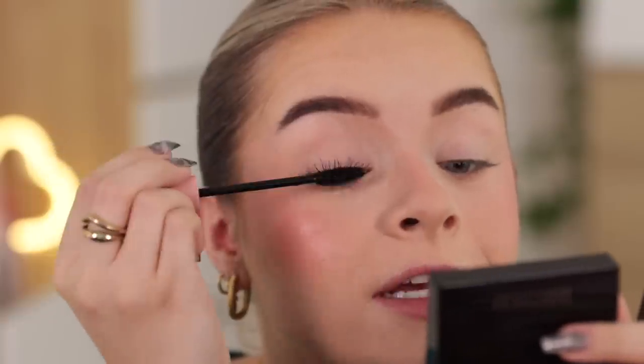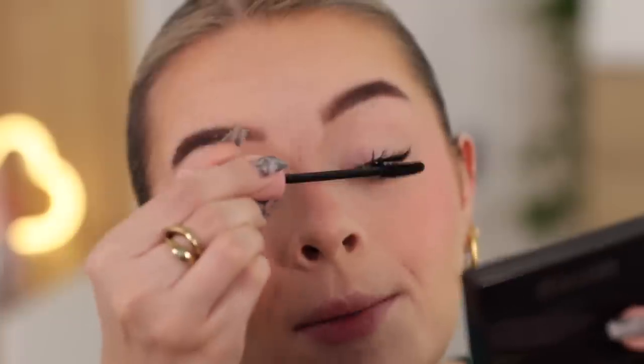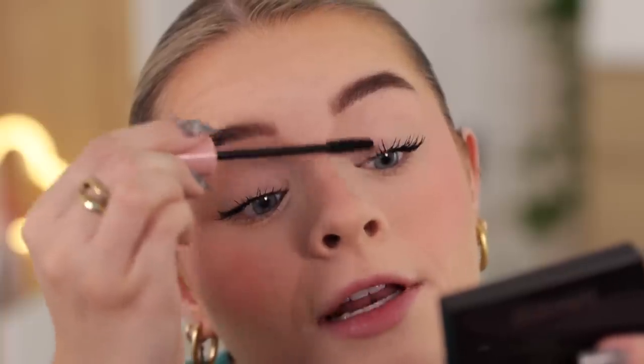You know what I kind of want to try? Because I always do my coats of mascara while the mascara is still wet. But I was watching Brooklyn and Bailey the other day, and they said that they leave their first coat to dry. So I guess, well, that was sort of two coats, but let's leave that to dry and then go in with another layer. In my opinion, it's definitely not the same as Roller Lash. It's not giving me that same level of volume. However, it's definitely lengthening my lashes.